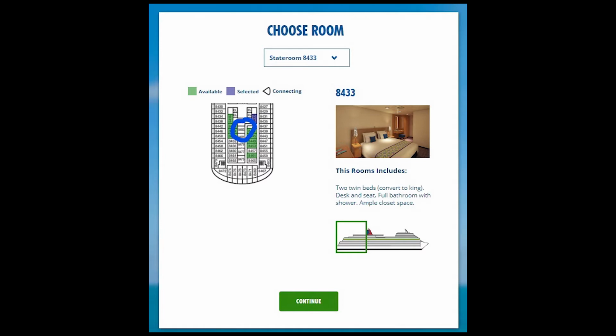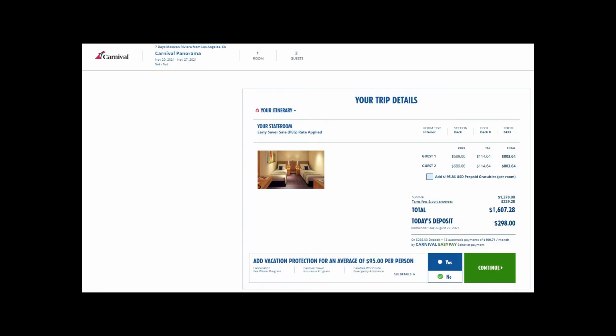Now, if I selected 8433, I would now go back to the payment page, and it's got all the information there. There's your deposit, $298, and your total is $1607. And then you would go through if you want the insurance and all that good stuff. So that is how you would go ahead and make your reservation on Carnival's website.